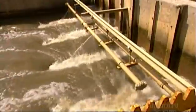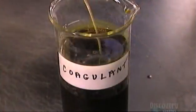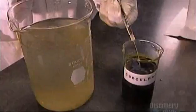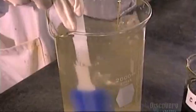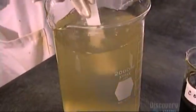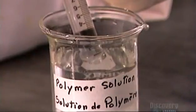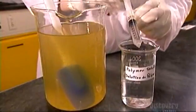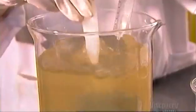To remove organic particles, mainly phosphorus, they add a polymer, a type of chemical compound. This demonstration shows what happens. Remember, as the wastewater left the pumping station, it was sprayed with coagulant. That transformed the phosphorus in the water into solid particles. The polymer solution completes the process. It binds those particles, forming what are called flocks, masses of phosphorus that look like snowflakes. They're heavier than water, so they sink to the bottom.